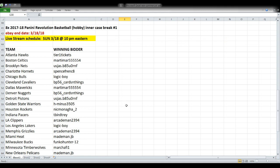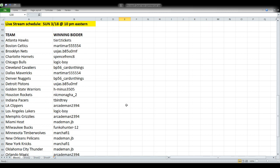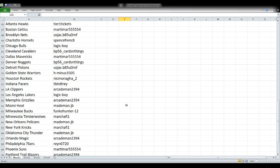So this is 8 boxes, which is a sealed case of 2017-18 Panini Revolution basketball, the hobby version, not the Chinese New Year that we did earlier. Inner case break number 1. And it is, of course, ended tonight on March 18th. We're live streaming it tonight on the 18th. Team names are on the left, winning bidders across from it on the right-hand side.